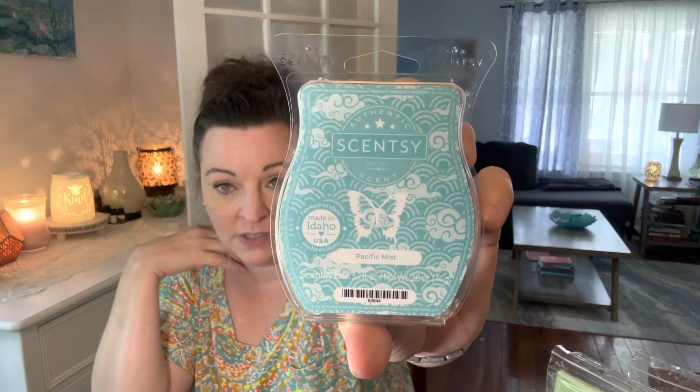And then on the 29th, it says melt a tropical scent. I know I've not done my empties. No, I did do my empties. I just haven't done a whole clam. I did the tester cup. Pacific Mist, which is good, which is the June scent of the month. You guys, I'm obsessed with this. Obsessed. This is right up there with Sand Swept.